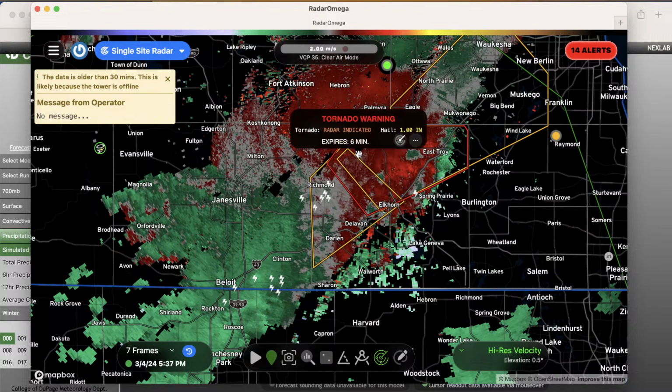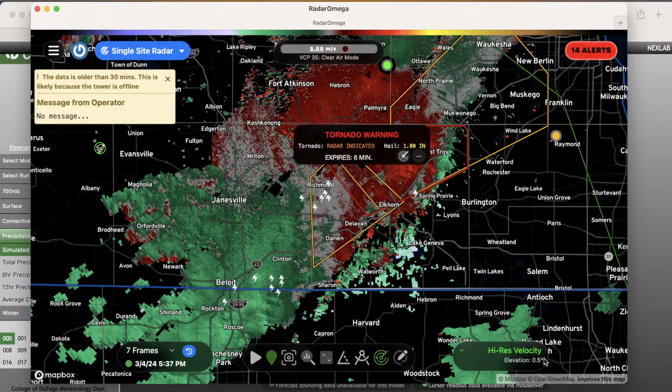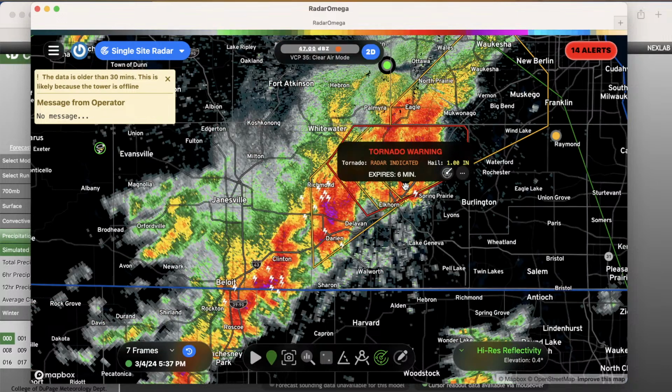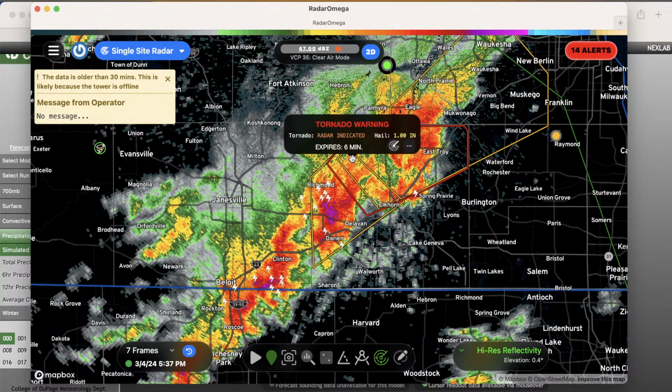We got a new severe thunderstorm warning just now near Darien and Delavan. Let's see the storm that has this, and you can see a decent hail core on it. Those are those bigger pink colors. Those are where they're coming from. There might be some hail on this storm, so definitely watch out.